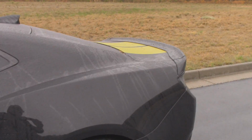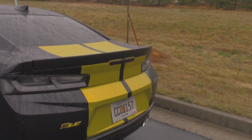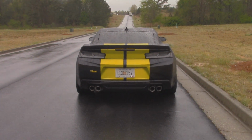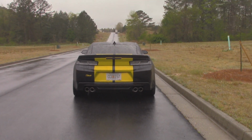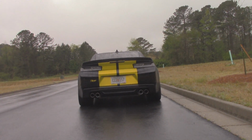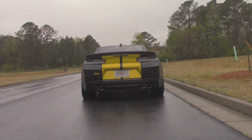I know, my car's dirty, it's raining, don't hate. Now when you look at the rear end, hold on. I gotta back up about 100 feet because everybody knows Camaros got big booties. And you gotta back up a ways to get them all on camera. Now, when you look at the rear end of my car, of course we got the stripes, of course we got the 1LE badge, and of course we got the darkened taillights.